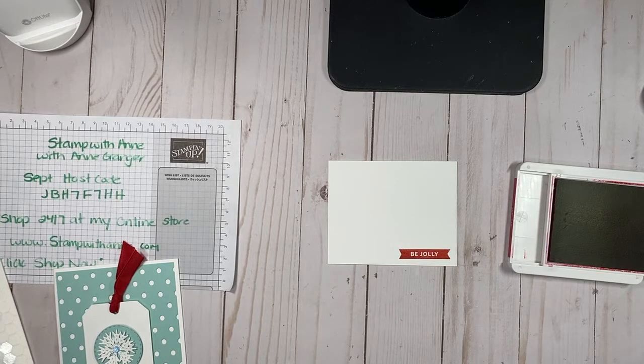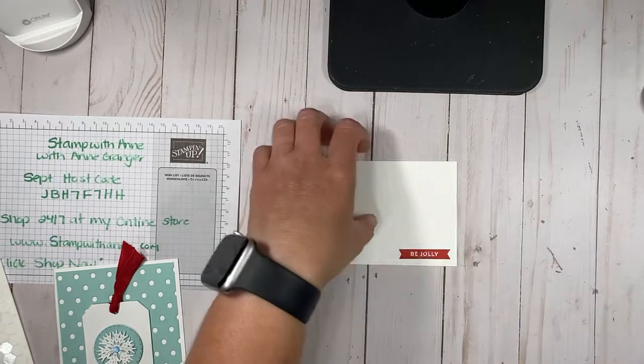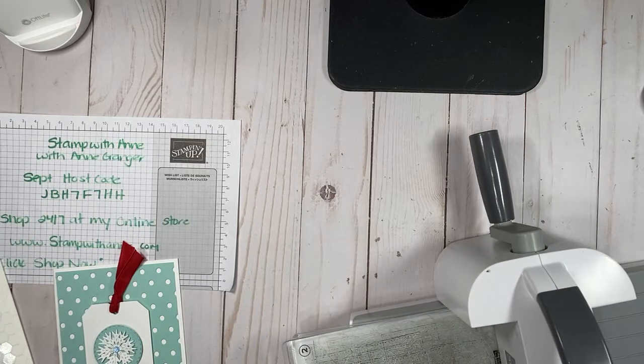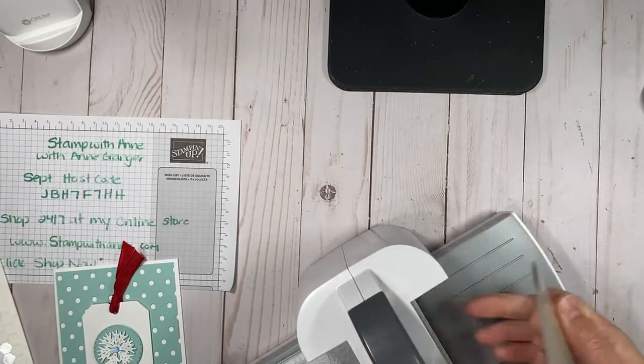It's a little banner. Banners are very trendy. So we're just going to stamp "Be Jolly" right here. And I think I need that again, so we'll just leave that out. Close this up because you don't want to get red on you like I normally tend to do when I'm creating. It's kind of crazy. Okay, so we're just going to bring back in, actually, you know what, I'm going to go grab my little Stamp and Cut because it's easy to use, especially when you're doing little things.